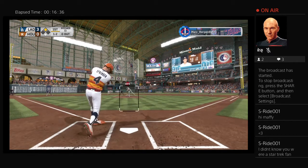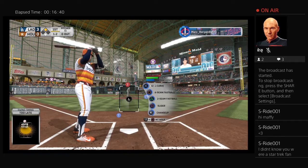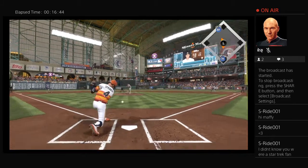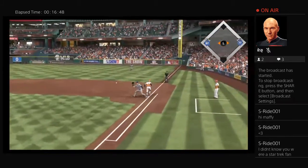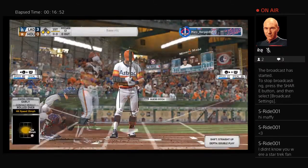1-1, here it comes. Swing and a miss, way behind the big fastball. The good hitters, they don't usually have trouble with the low 90s fastball. He might have been looking for something else. Chopped weakly to the left. Throw won't get him at first. An infield single, and it's first and third now.